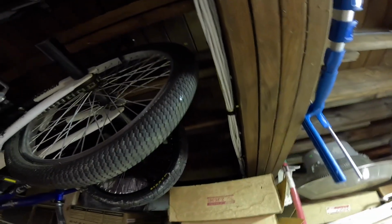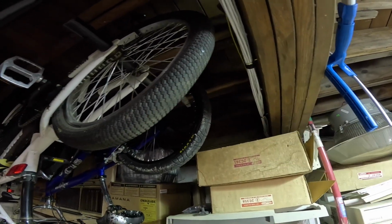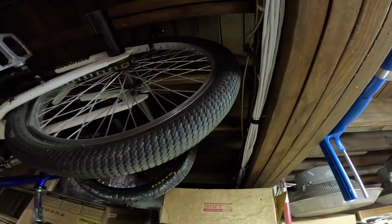And why is that wet? What the heck? It doesn't really feel like oil. It's not super slippery. That's bizarre.